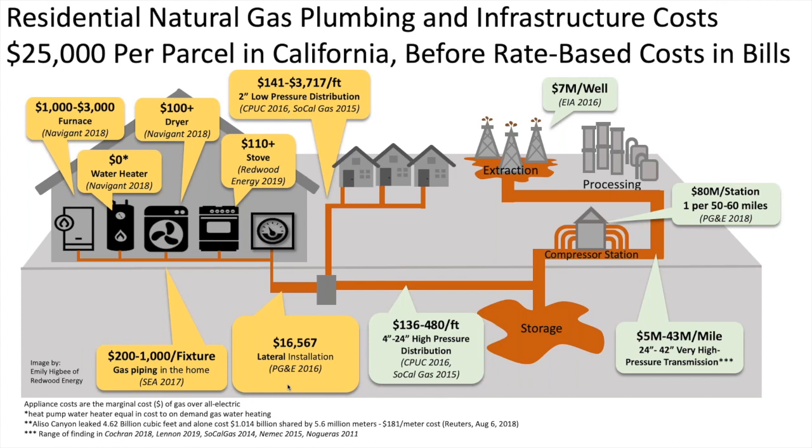Then the infrastructure of the piping in the house is once again very expensive as an added feature of a gas-using home. It's $200 up to $1,000 per fixture just to get the gas to the fixture, depending upon how big the house is. So little apartments, it might be $200 to $400 per fixture, and a larger home, 2,000 to 3,000 square feet, you're definitely looking at more like $1,000 a fixture just to get gas to an appliance that is also more expensive than the electric equivalent. I'm going to go through that in a lot of the rest of the slide deck here. But this infrastructure cost is the big cost.